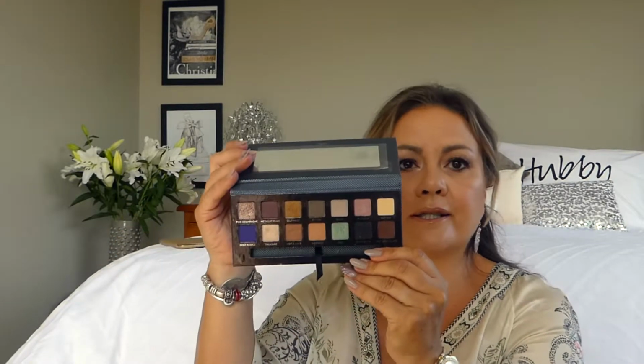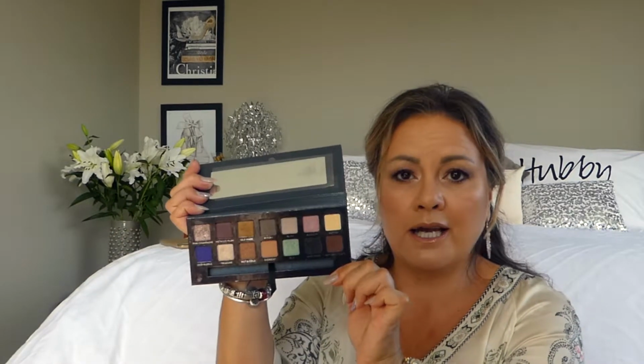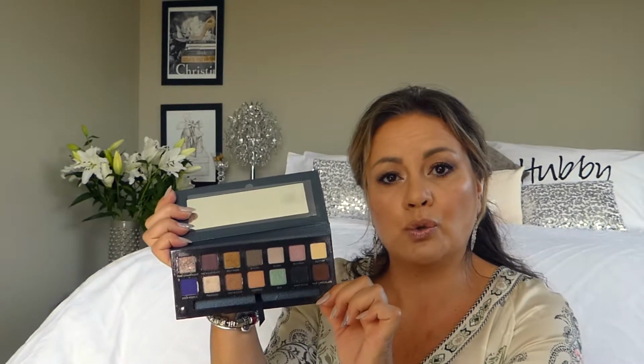The palettes that I have bought from Anastasia in the past are normally limited editions, so like this one you can't purchase anymore. They usually come with a dual-ended eyeshadow brush, and this is the self-made palette. I quite like the neutral colours. There's quite a few shimmeries, a few mattes, and it's just a great way to try out her shadows.